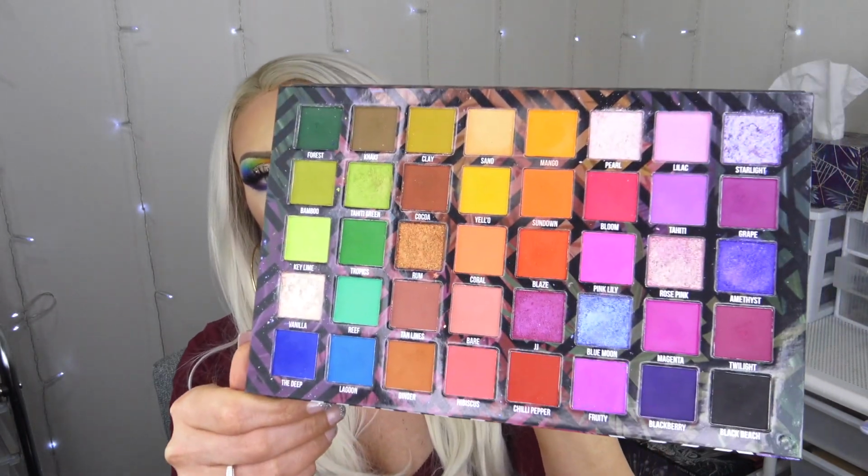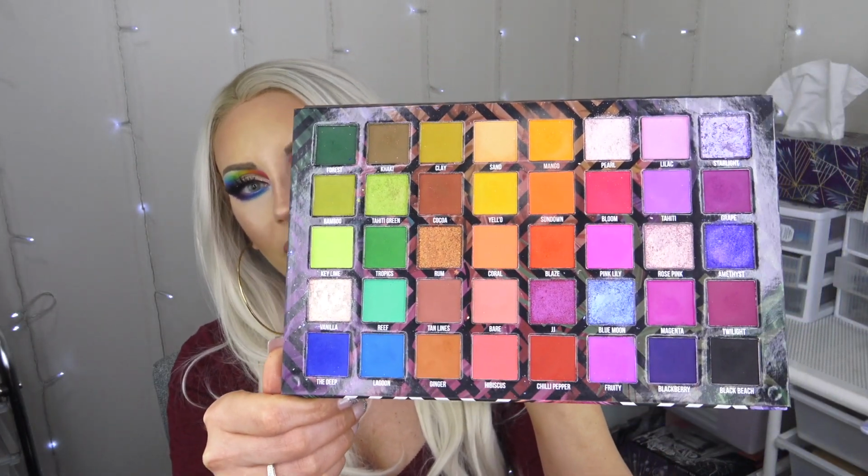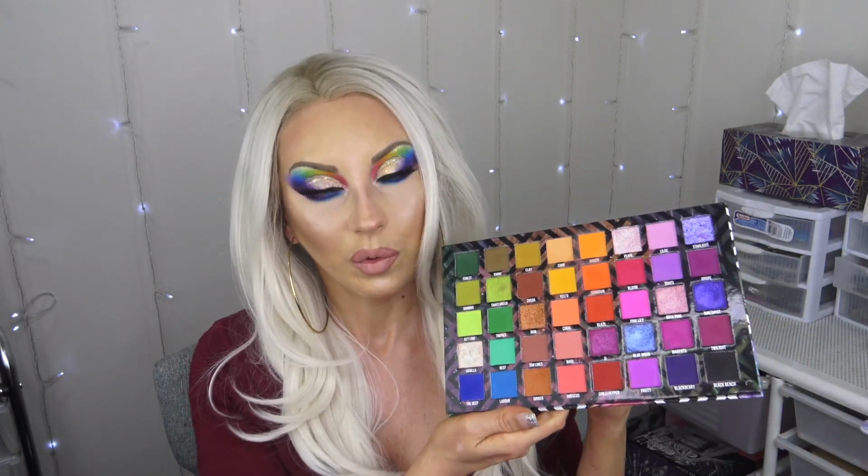So this palette is outstanding. I had a love and hate relationship with Carnival Pro 2, the one that has highlighters, and that was like hit and miss. But this one is freaking unbelievable. It's so beautiful, just look at it. I totally recommend this. If you guys want a rainbow palette that has everything in it, it's just beautiful.